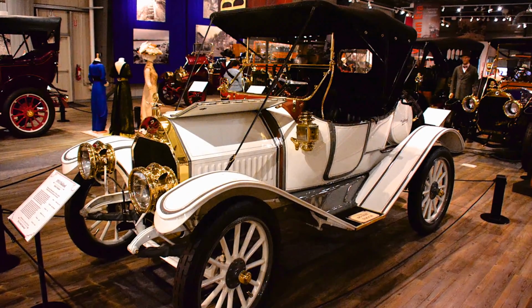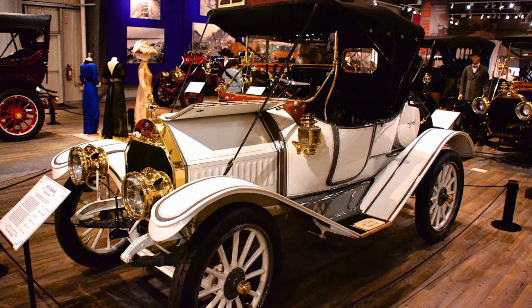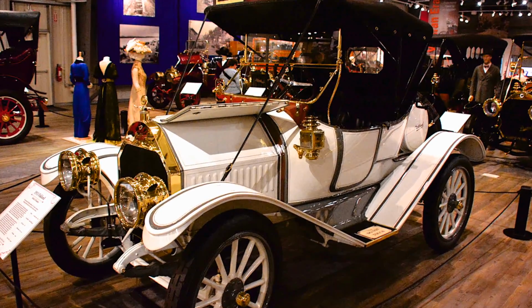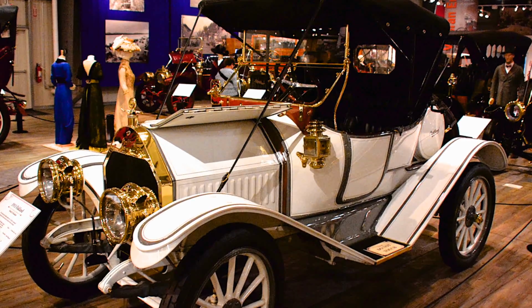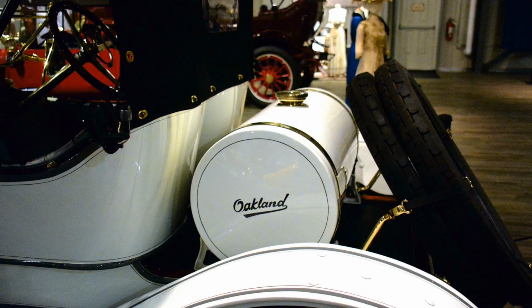The Model 24 was quite fashionable with its brass fittings, wood instrument panel, angled spare tires, and sporty lines. One look at this car and you can see why Oakland was one of General Motors' brightest jewels.